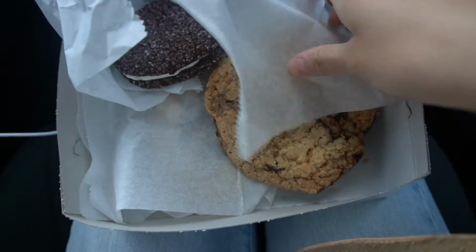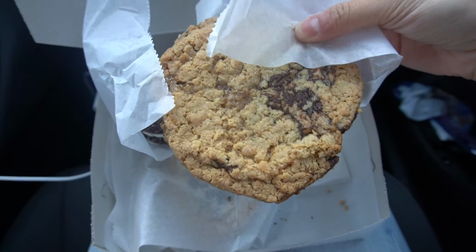So these are, dude, I like these so much that sometimes I buy them and then I freeze them. When I went back to NorCal, like, I freeze them.